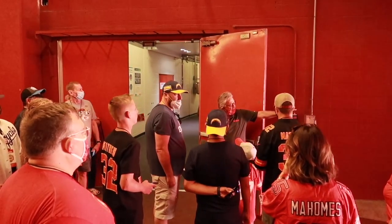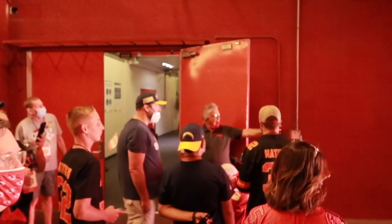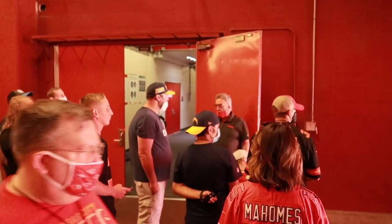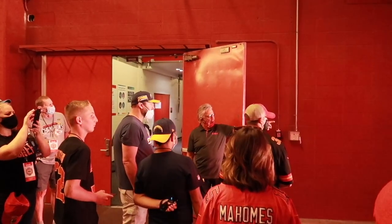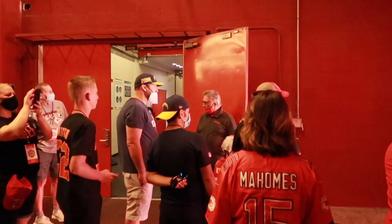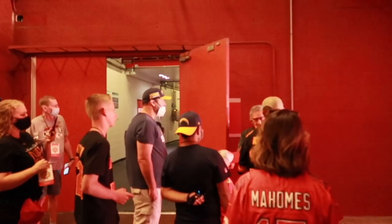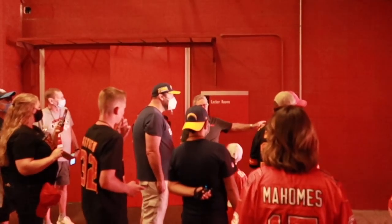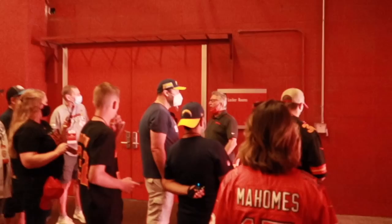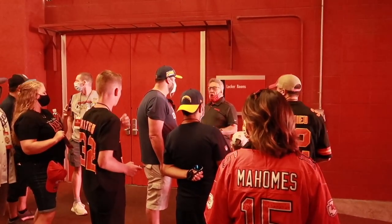The Chargers team will sit right across the field where you see the white benches. And the Chiefs will be down here on my left. At halftime, the Chargers players are going to come back up the E-Tunnel because their locker room is here. The Chiefs players will go up the 50-yard line. This is where I'm going to take you. We're going to go down to the field.